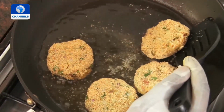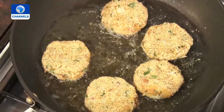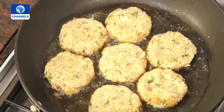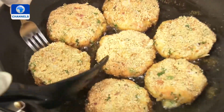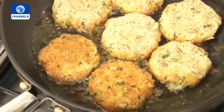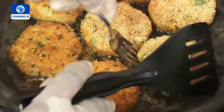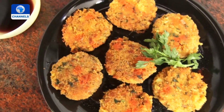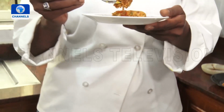Now shallow fry these cakes, remembering your order of placement. This is so you can turn them in the same order of readiness as they get crispy and golden brown. I've shaken a little hot sauce and have some dipping light soy. And you guessed it, we're about to taste.